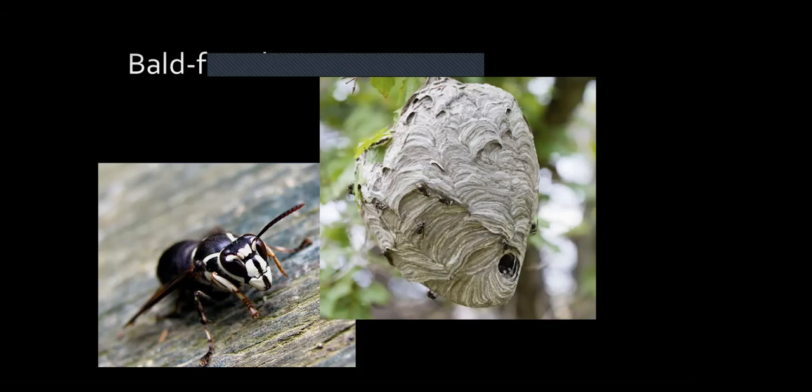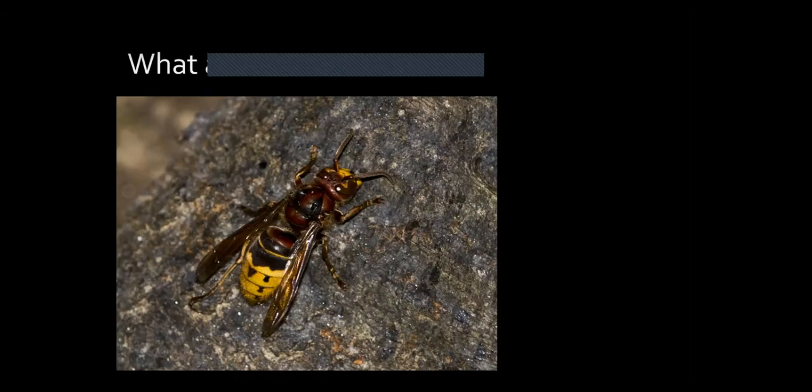They can be fairly aggressive, so you'll probably want to think twice about going near a nest. But if a bald-faced hornet is really a yellow jacket, then what is a hornet? Hornets are wasps in the genus Vespa, closely related to yellow jackets, but they mostly occur in the tropics of Asia. There is a European hornet that is kind of spread across the world as a non-native, including here in the United States, and it's considered a pest.